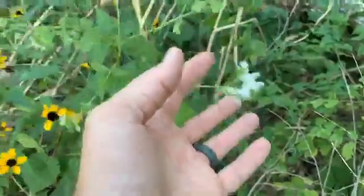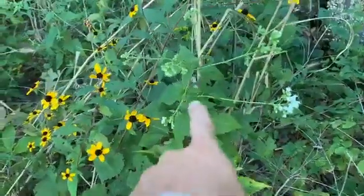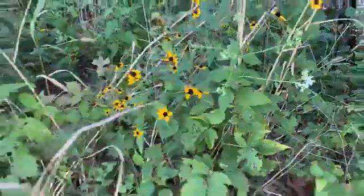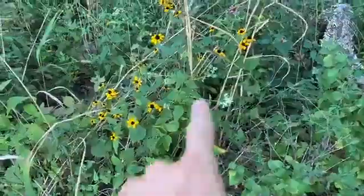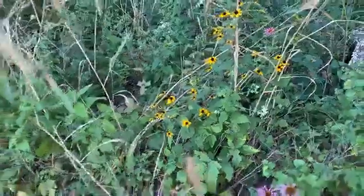White snakeroot. This plant has a connection to the Lincoln family. If anybody knows the story of how white snakeroot and Abraham Lincoln's mother are connected, you can go ahead and share that in the chat.